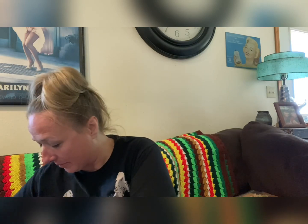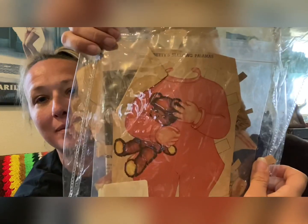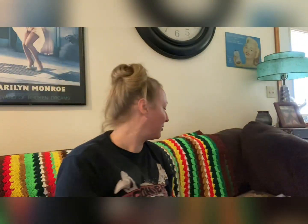I liked them. But yeah, there's a whole bag. So many. Oh, look at the cute little pajamas on the back. This one hasn't even been cut out. So cute. So those were a really fun find.